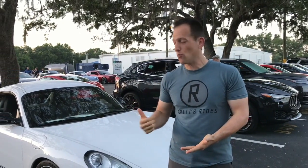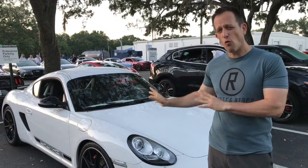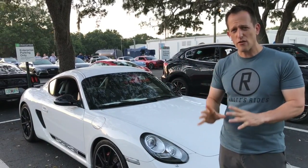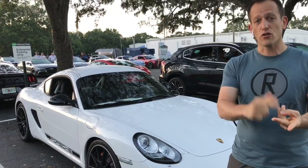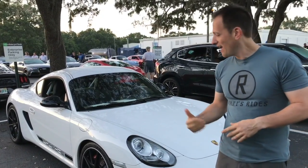If you don't know what the R stands for, R is going to get rid of some of the weight. You're looking at about 140 pounds lighter than your standard Cayman. And you have three options back in 2012: the Cayman, the Cayman S, and the Cayman R.